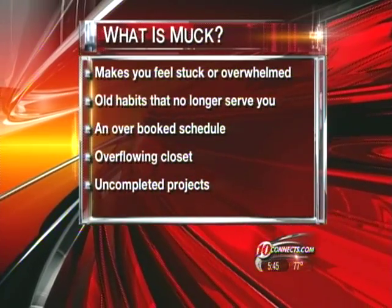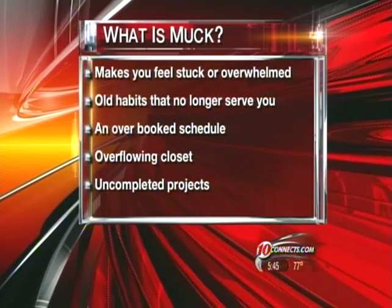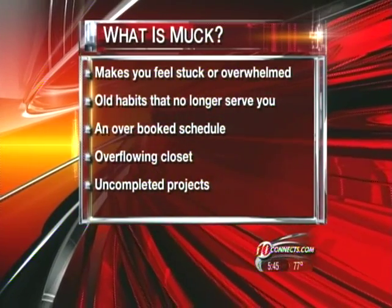Yes, and they're the things that also stay in the back of your mind all the time, especially the uncompleted projects, and so that mucks up your mind. Right, and in your closet, things like, oh my gosh, I got to get rid of these things and those things. So tell us what we can do to make our homes cleaner. What do we really need and what can we throw away? That is the good question.